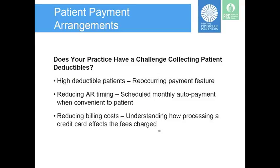As a patient, and as your patients come in who have high deductibles, are you having any challenges collecting those high deductible payments when a procedure is necessary? It's more than just their copayment. We have some features available to you that will help you automate that process and work with your patients so that they can afford their payment without making the whole payment up front to you.